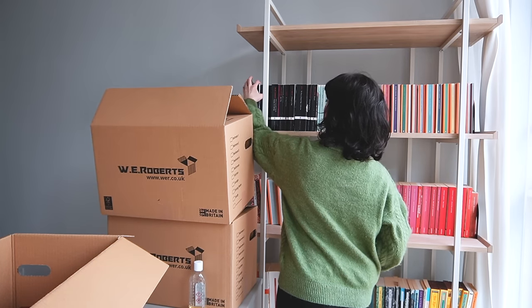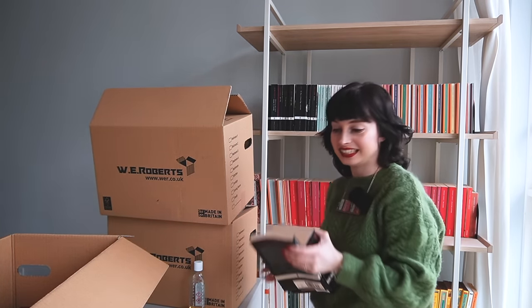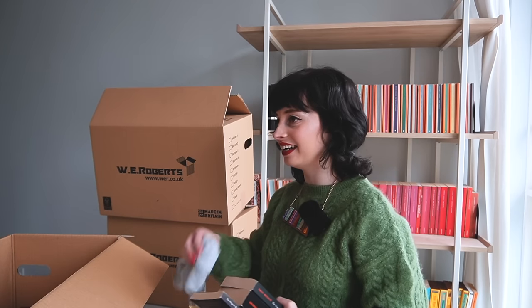How did you just get out of the box? I think I'm going to start with my black Penguin Classics. That nearly killed a cat. Yeah, I just nearly killed Freya.